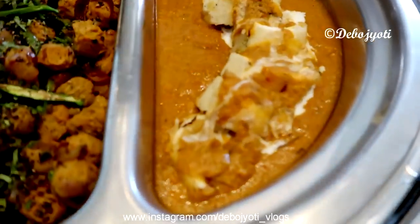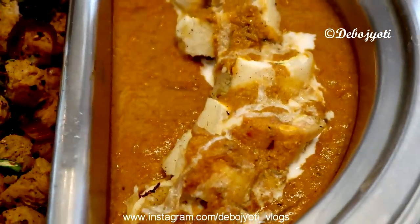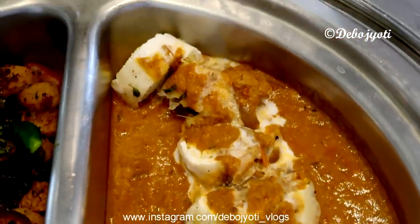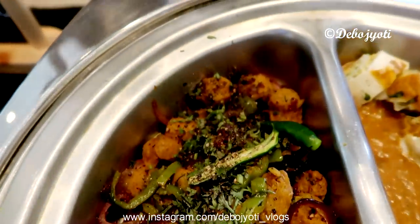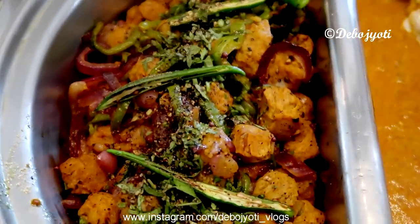The Afghani paneer had a creamy curry due to the use of cashew and poppy seed paste, and the paneer was very soft and delicious as it absorbed the flavors of the curry really well, followed by the soya pepper masala, which had a subtle aroma and taste of crushed black peppers and garnished well with chopped cilantro and green chilies.